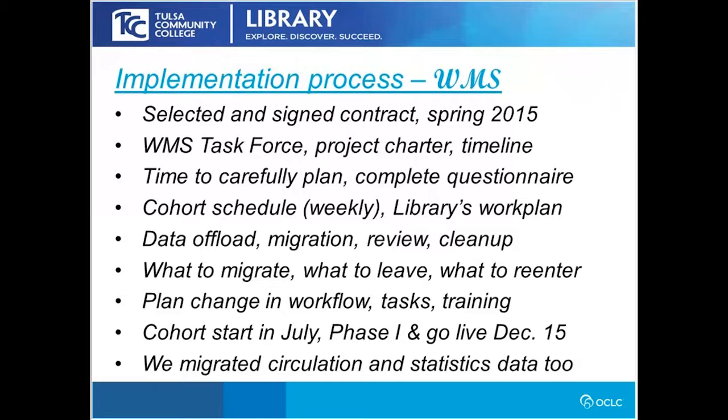And we also did something which was different. We migrated our circulation and our statistics data into WMS. Many libraries choose not to do that. We chose to go the difficult route and do that, and we are very glad we did, quite frankly.